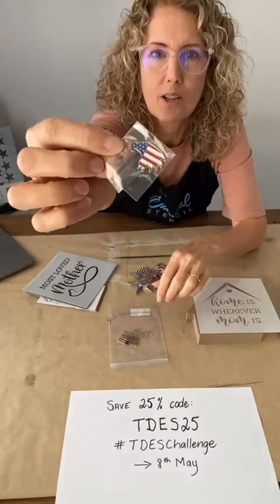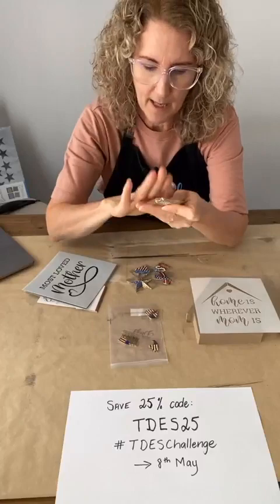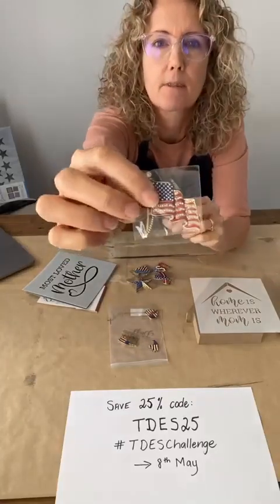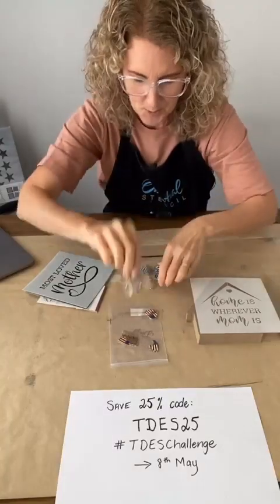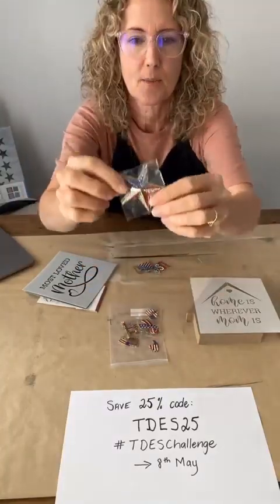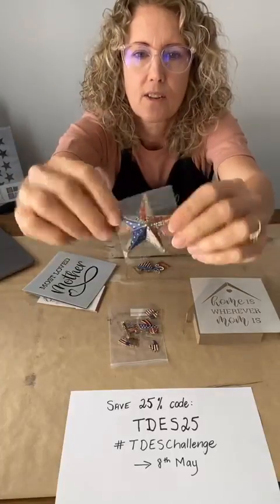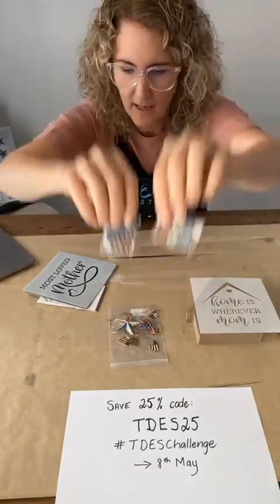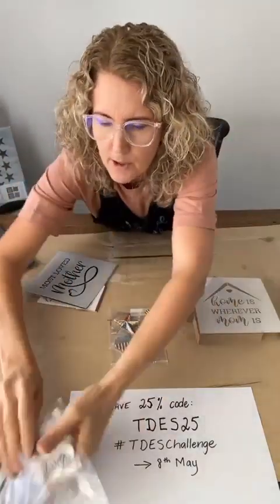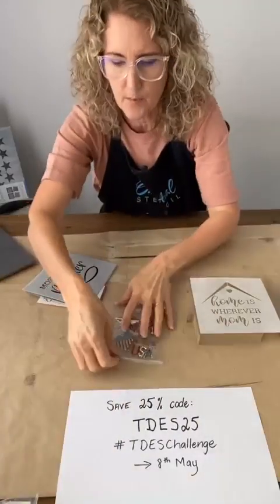There's a little eagle with the flag. There's flat ones and then 3D ones, that flag's got a furl in it. Do you call that a furl? A fold, some folds in it. Looks beautiful. And this star is a little bit 3D as well. So it's got some dazzly bling on there. Little rhinestones, a heart, USA. There are another couple. Look, I've got a silver version as well. So you can get that in silver, gold and antique bronze, I believe.